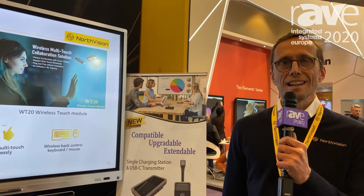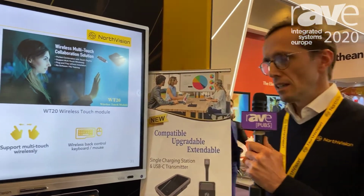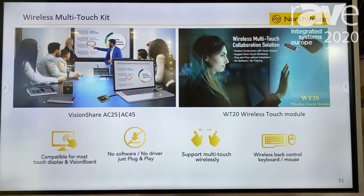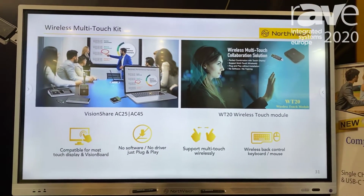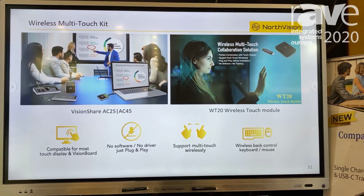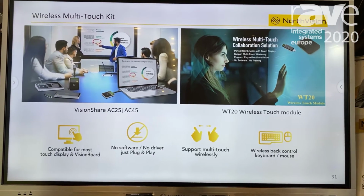NorthVision, as you may know, is manufacturing and selling wireless presentation systems. We call it the VisionShare. So VisionShare will be proposing this year a very cool feature. This is the touchback. So the touchback is about the possibility to interact with a flat panel.